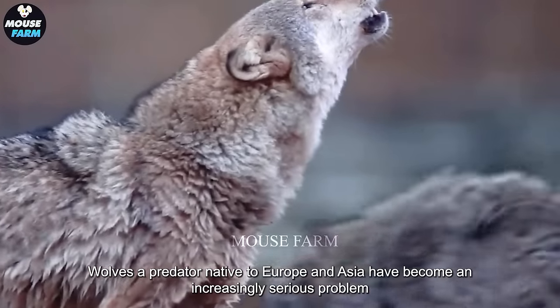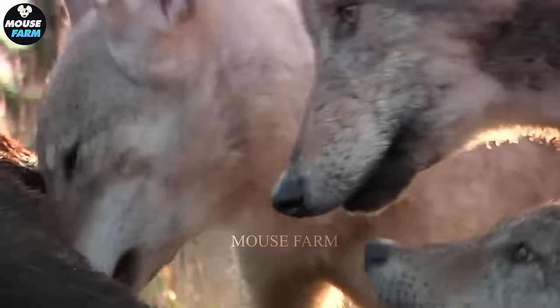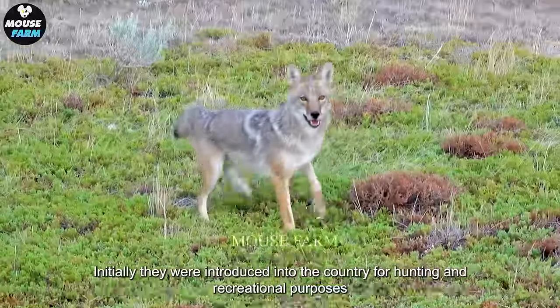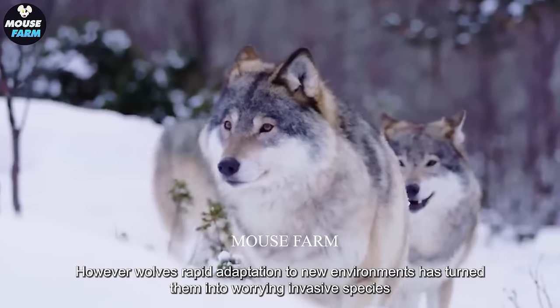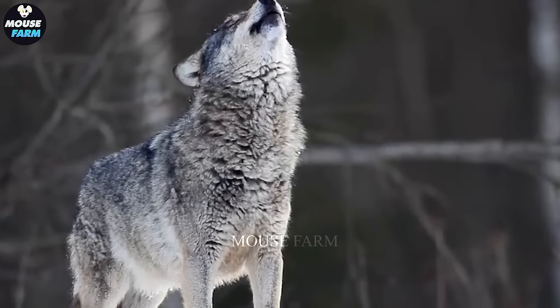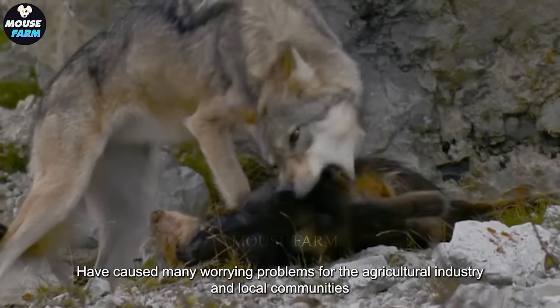Wolves, a predator native to Europe and Asia, have become an increasingly serious problem in the United States. Initially, they were introduced into the country for hunting and recreational purposes. However, wolves' rapid adaptation to new environments has turned them into a worrying invasive species. Wolves have caused many worrying problems for the agricultural industry and local communities.